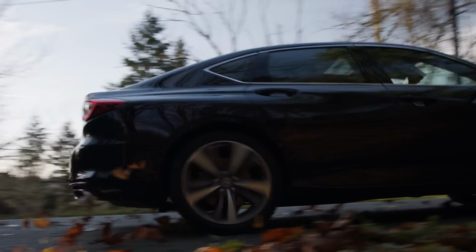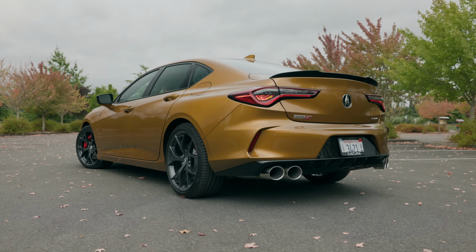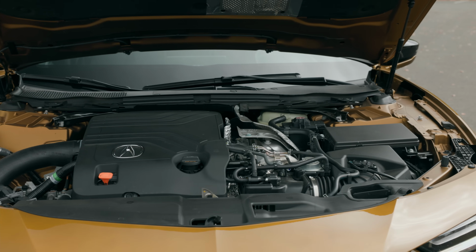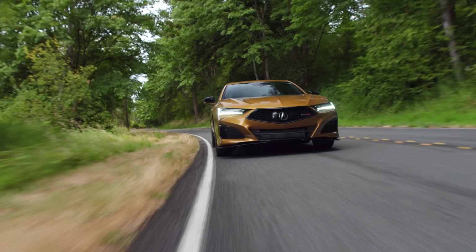The Acura TLX is arguably one of the best all-wheel drive sedans you can buy today. So how do you make it better? You start by stuffing a turbocharged V6 under the hood. This is the TLX Type-S. Is it the ultimate sports sedan? That's coming up right now on Driving Sports TV.